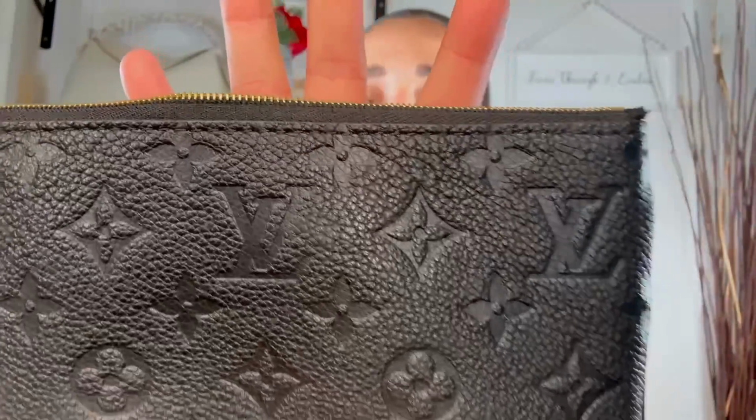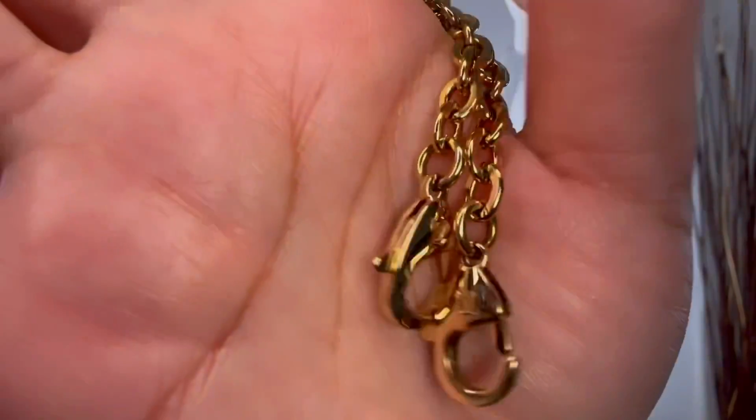This is very easy to close. This is in the black Empreinte. Now this was one of my first bags that I purchased in this material, but I must say it's probably one of the nicest materials that Louis Vuitton does. It's super soft, very buttery soft. It looks really pretty if you look at the imprint of the LV emblem. Very nice. It has the two, as you see, they're connected. You cannot pull them apart, but you have the little clips here where you can put the chain in. It comes with this really pretty chain, and if you look on here, it shows the LV emblem on there too.